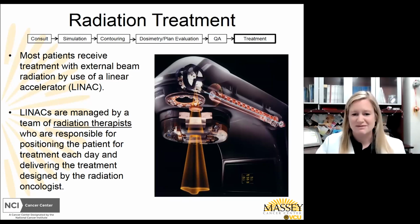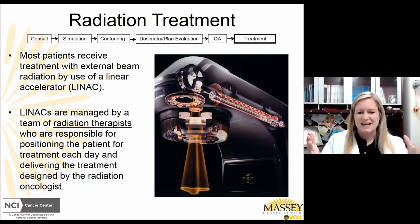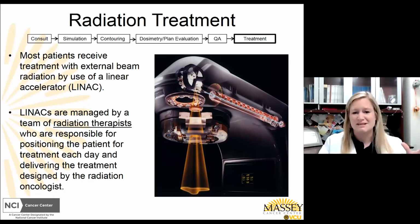So that typically involves checking in at the front desk, changing into a gown, if that makes sense for the body site we're treating. They set you up in your custom device, whatever we made at the time of your mapping. And then they will take x-rays to make sure that we're in exactly the right place. Depending on how pinpoint we are, the treatment length will vary somewhere between typically 10 minutes all the way up to about 1 hour to 1 hour and 15 minutes.